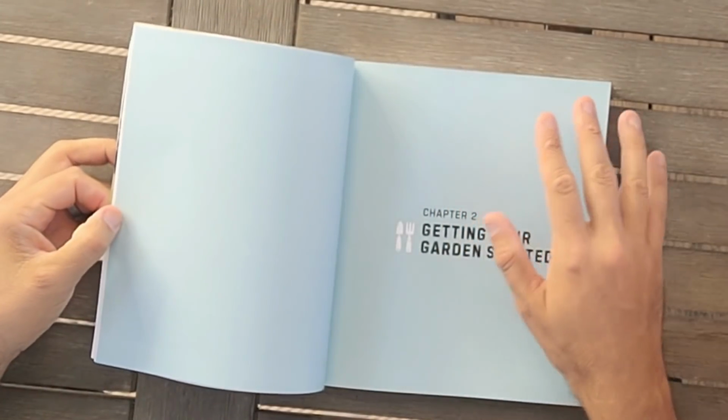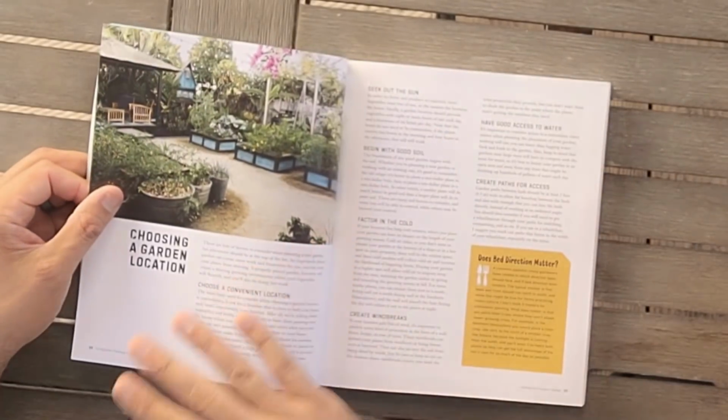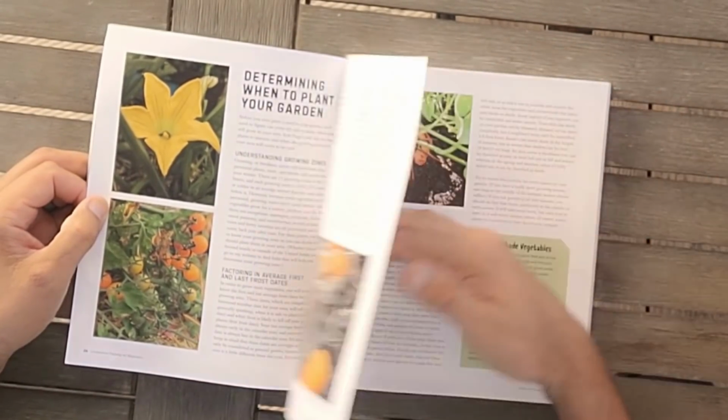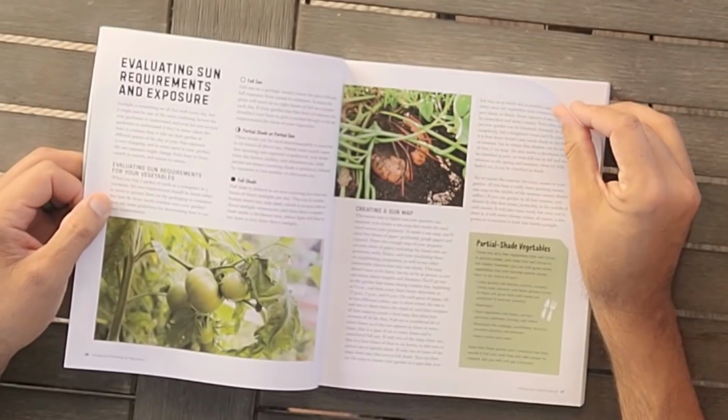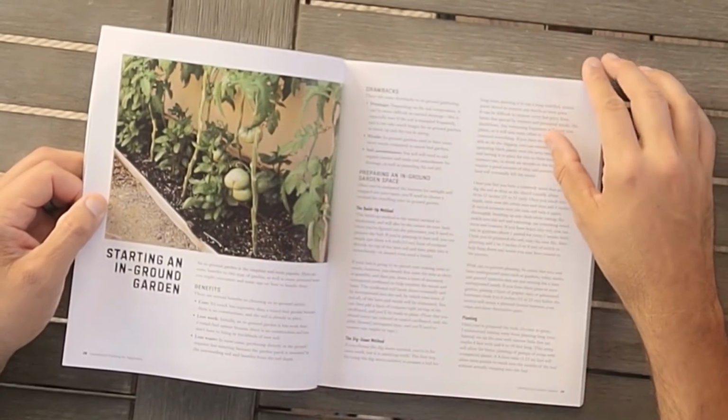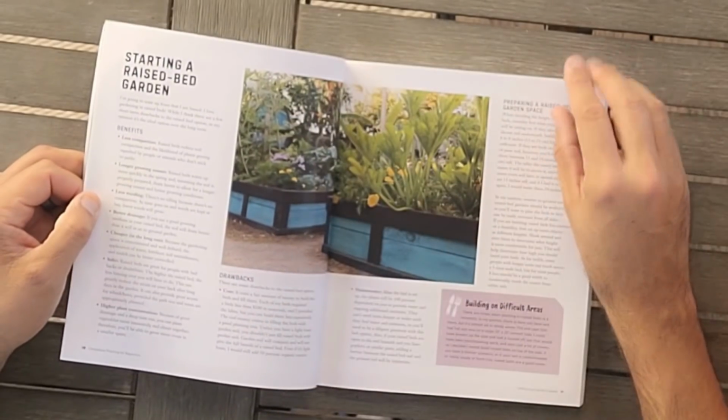So in chapter 2, I wanted to spend some time going over the basics because someone who grabs this book might be setting up a garden for the first time, or might still be a beginner and have their garden set up, but they want to make sure they set it up correctly. And so, I go into choosing the location for the garden, when to plant, seasons, sun requirements. I go through in-ground gardening, container gardening, raised bed gardening.